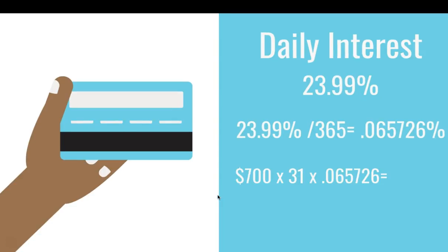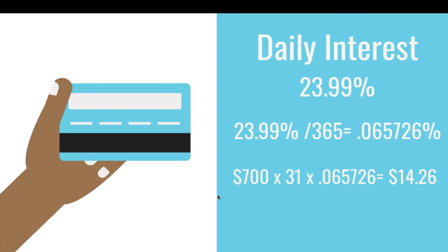Okay, so let's say that you carry a balance of $700 for 31 days in that month, right? So you'll take the $700 that you're carrying in that month, the 31 days in that month, and then you'll multiply it again by that daily interest rate. And what you'll get is you'll be charged $14.26 on that $700 balance that you carried for that 31-day period.